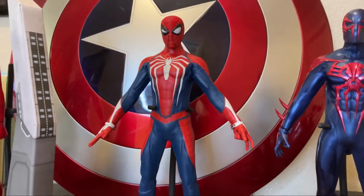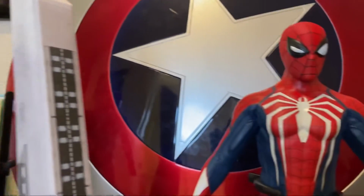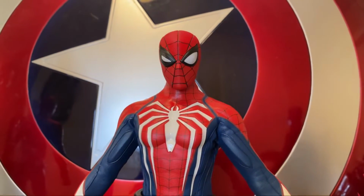Absolutely love it. Of course, my favorite thing to do with the Mark IV suit, even though I don't have it posed that way, and this new advanced suit is putting different sized eyes on there.